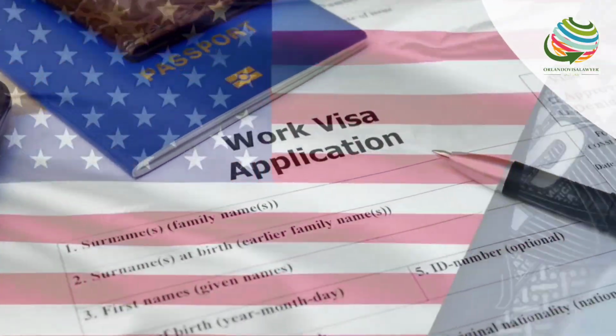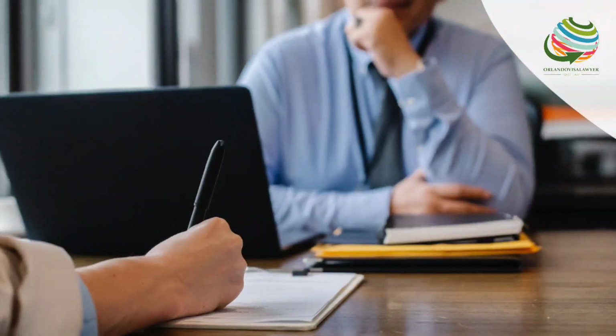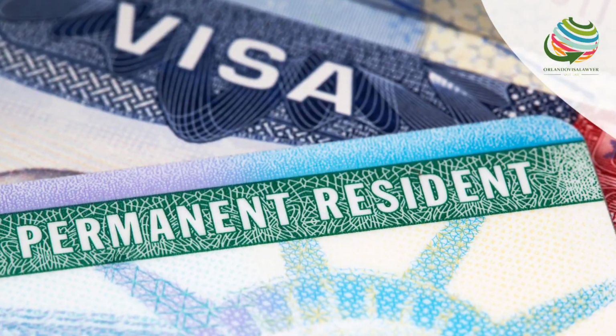Just a quick recap, the EB-1C visa is an employment-based visa. It does not require the labor certification process, so that makes it an attractive option because the company doesn't have to go through the lengthy labor certification process with the Department of Labor. It's also an attractive option because it's an immigrant visa, meaning it leads to a green card.